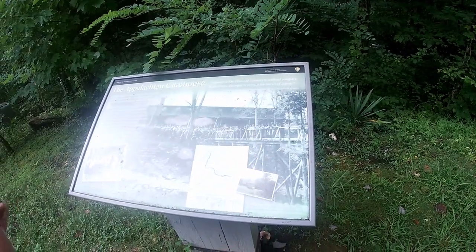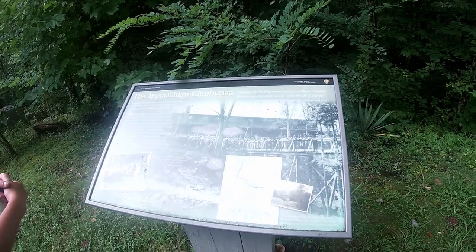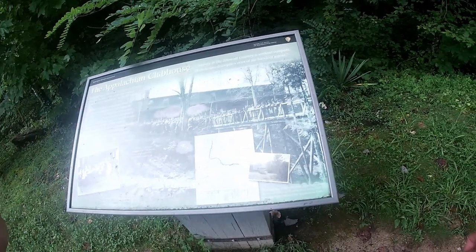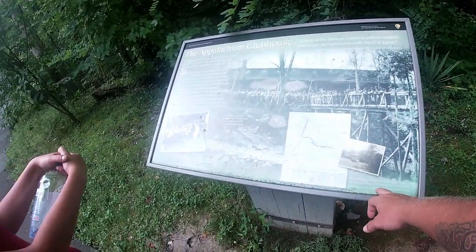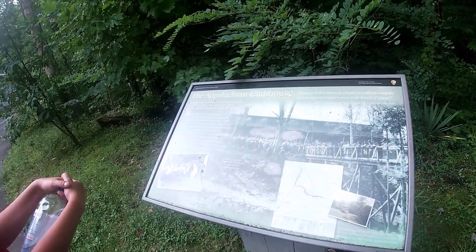Once the heart of the resort community, the Appalachian Clubhouse community. They grew up here, one of the many Southern Appalachian resorts that thrived in the early 20th century. The train from Knoxville made 8 stops along the way, arriving in Elkmont 3 hours later. The last stop on the line was the Appalachian Club.